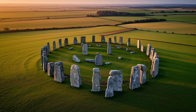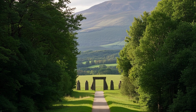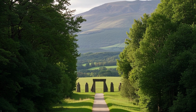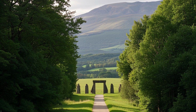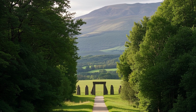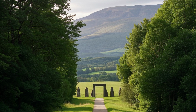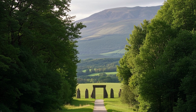Fact 5. The stones are insanely well traveled. This is where the story gets wild. The giant sarsen stones were quarried from a place called West Woods, about 16 miles north of the site. The bluestones were a serious challenge. They came from the Preseli Hills in Wales, a mind-boggling 180 miles away. Let that sink in. A prehistoric people, with no modern tech, somehow quarried and transported multi-ton stones across an entire country. No other Neolithic monument in Europe was built with stones from more than 10 miles away. So you have to ask, why on earth go to all that trouble?